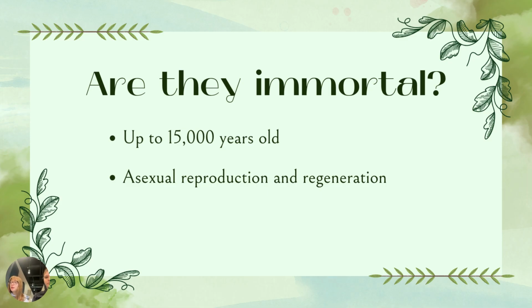These two traits combined have made scientists wonder, could sponges be immortal? The oldest proven sponge has been up to 15,000 years old due to their very slow growth rate and their very few predators as a species. Through asexual reproduction and through fragmentation, the same sponge can continuously reproduce a new individual sponge that is the exact same as the original sponge. But at this point in time, they are not biologically immortal. But with evolutionary advancements and scientific achievements, there is potential for them to live longer in the future.